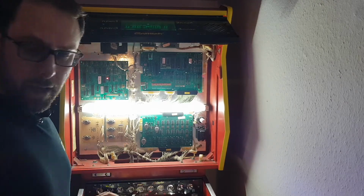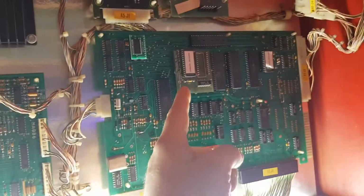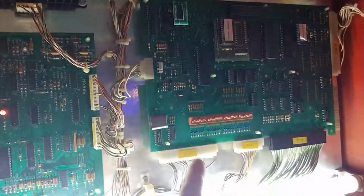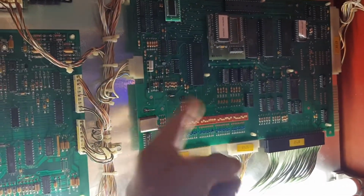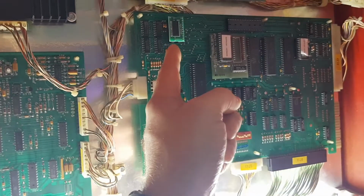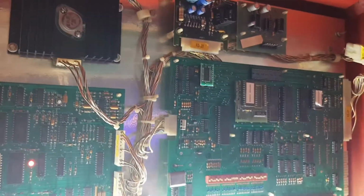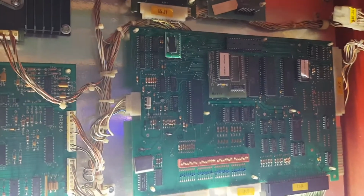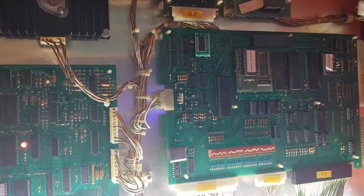All right, so what did I do here? I'll bring you up a little closer so you can see. Here's the MPU, the main board, and I didn't have to do a whole lot with it. One thing I did was get rid of the battery that used to be here, since it causes corrosion a lot of times. I didn't replace it. I used a non-volatile RAM. This is a 5101 NV RAM to replace the 5101 that used to be there. So with that, the game is supposed to be saving scores and settings, which it does.